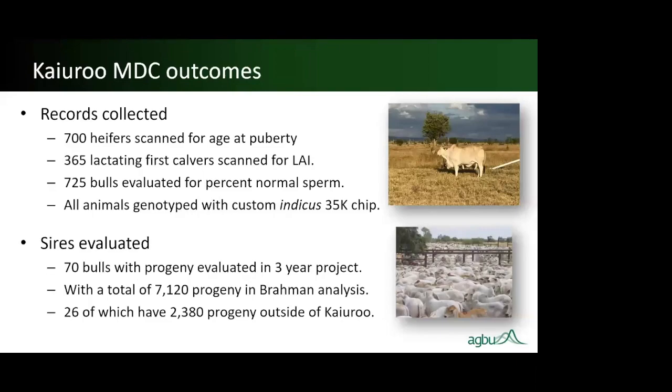So far, we've evaluated the progeny of 70 bulls over the 3 years of the MLA project. That's been a total of 7,000 progeny represented in the broader Brahman evaluation, and 26 of them have progeny outside of the Kairu herd, which totals almost 2,500 animals.